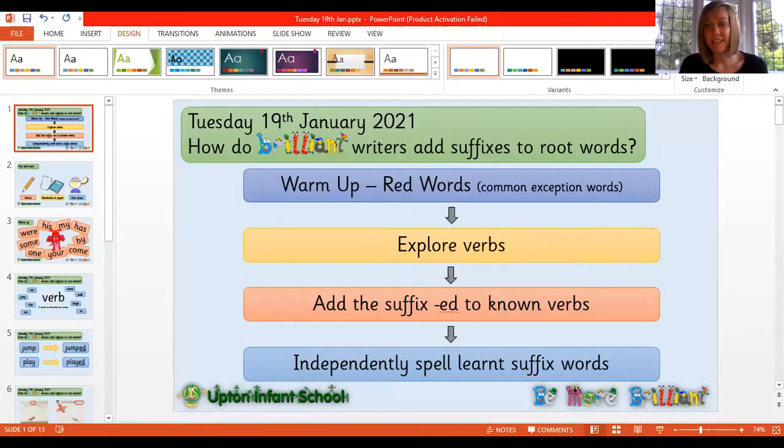This is our second literacy lesson together this week, and today we're going to be exploring a suffix. You might have remembered me saying that word on our video yesterday, and we're going to find out what it means today. So I'm going to share my screen with you and we will look at what our lesson is all about, and then we'll get started.